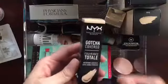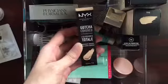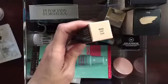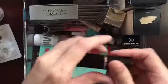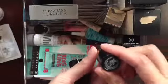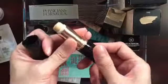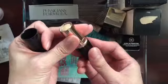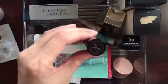For concealer, yeah, let's try this NYX concealer in the shade Light. And I got this Anastasia contour stick in the shade Banana in, I think, a Sephora Play box a few months ago. Never tried it, but maybe this will work out as a concealer. So I'll pull it in this month as well.